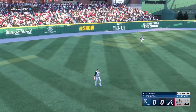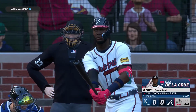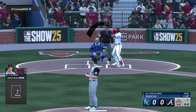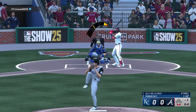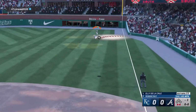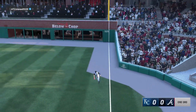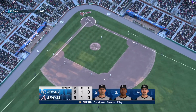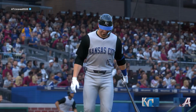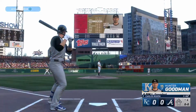So up next, Elly De La Cruz. 0 for 1 so far. That to right. Carroll moving under it. He's there. He's got it. And that is that. And welcome back to the ballpark. And the batter now, Hunter Goodman.